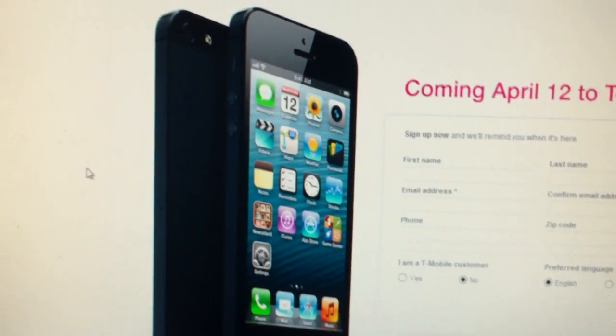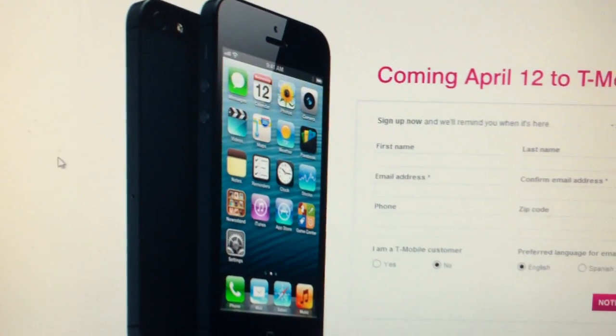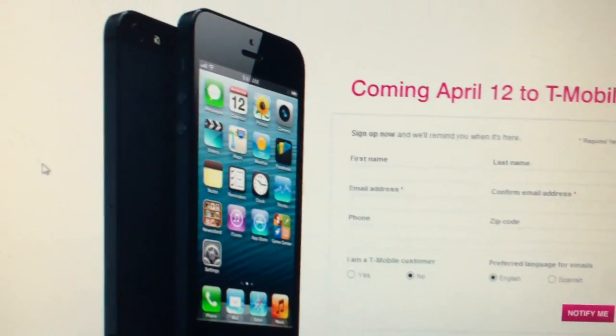Now, you very well can put down more than that, from what I understand. I've never done these monthly plans, but to my understanding, you can put down more than that and you're perfectly fine. So there you have it.